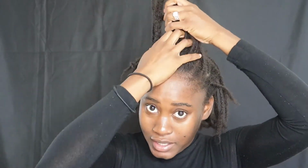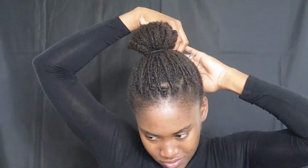So basically, I'm not really paying much attention to her hair other than it being in a bun. She does have some purple strings and stuff in it, but we ain't gonna do that. I'm just gonna put my hair up in a bun. Now we can get started.